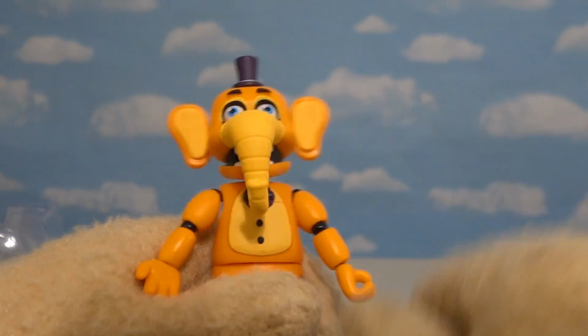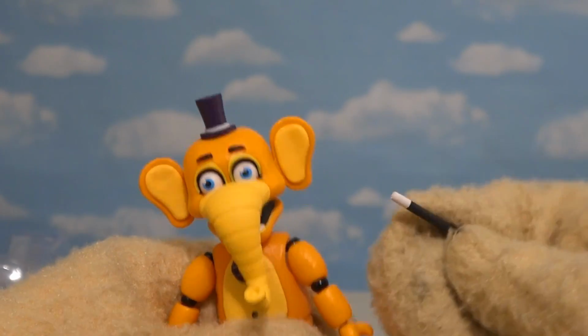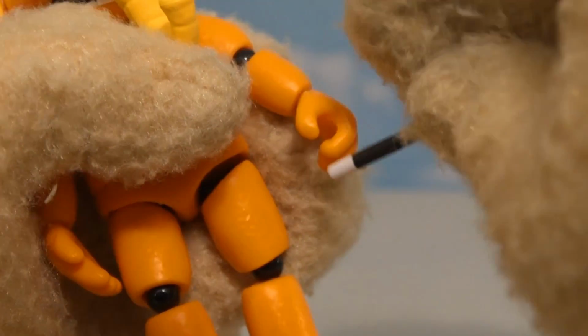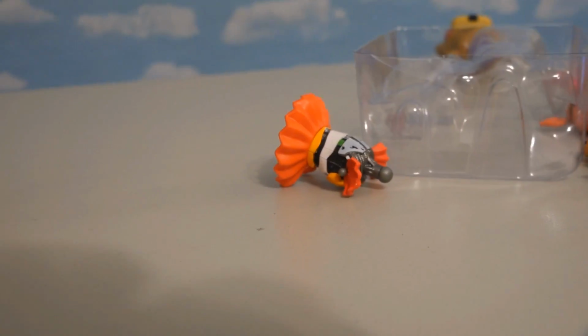I just love how orange he is. He's got all kinds of cool parts on him, very detailed. He's got that cool accessory of a magic wand because, well, he's a magician. Well, maybe he could do something with all those extra parts that came with all the other figures.